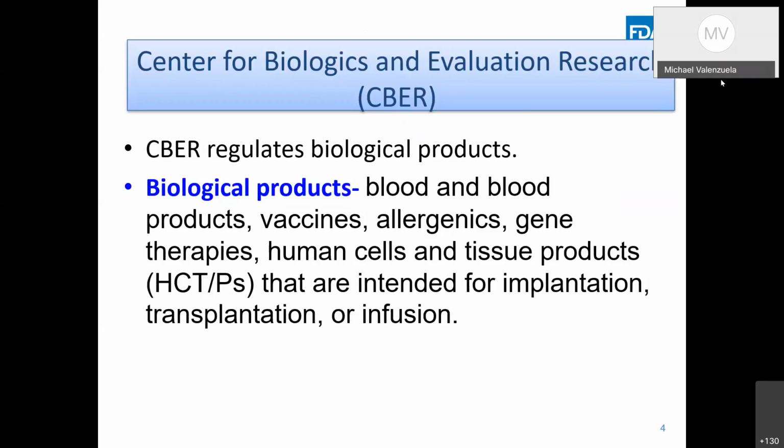By the way, a copy of this presentation is available, and there are some links embedded in this presentation so you can gather a little bit more information, especially about what we cover and some other resources. Next slide.